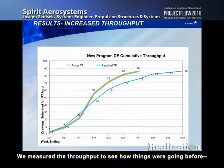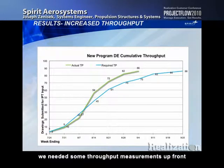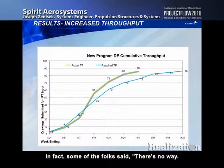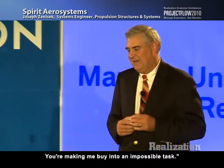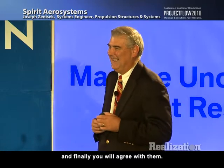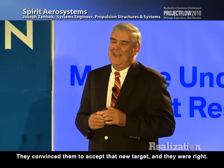We measured the throughput to see how things were going before. I was under the belief that buffer control would take care of it. Our realization guy said, hey, we need some throughput measurements up front to make sure things were working. And the blue line was a very aggressive target. In fact, some of the folks said, there's no way, you're making me buy into an impossible task. I did find out working with the realization guys, if they don't like the answer, they'll ask you a couple different ways, and finally you will agree with them. Anyway, they convinced them to accept that new target, and they were right.